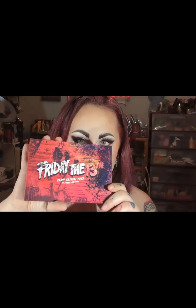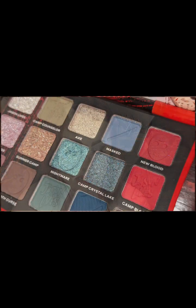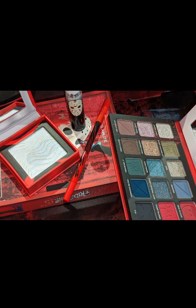This time around, we have the 15 pan Friday the 13th Camp Crystal Lake palette. I'm going to go ahead and insert some product photography, video, whatever, while I'm talking about it. But this has, let's see, 1, 2, 3, 4, 5, 6, 7, 8 mattes, one matte with sparkle, and then 1, 2, 3, 4, 5, 6 shimmers. And Glamlite is known for doing beautiful pigmented, smooth, buttery, velvety shimmers and beautiful mattes that can blend for days, have pigment, are soft, can layer.